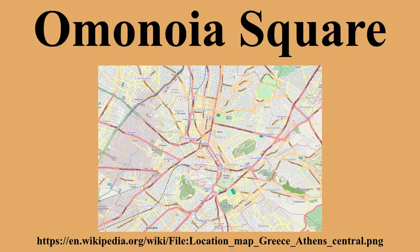History of design changes. At the end of the 19th century, the square underwent several formative changes. Trees were placed throughout the square, a polygonal platform was placed at the center of the square and lighting systems were installed. Omonoia Square was a center where people met and social life thrived as it was the railway's starting point and was also surrounded by numerous hotels.